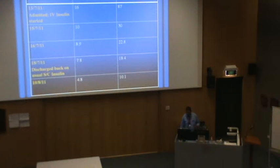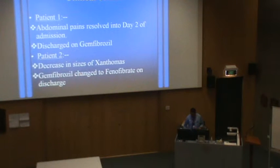As for the second patient, he too got admitted, he too received IV insulin, and his triglycerides also fell with the help of IV insulin from 87, 5 days later, to 18, and so we stopped his intravenous insulin, put him back on subcutaneous insulin, and sent him home. The first patient's abdominal pains resolved after day 2 of the admission, and he was discharged on gemfibrozil. The second patient reported a decrease in size of xanthomas, but we changed his gemfibrozil to fenofibrate. Now, what are these medications, gemfibrozil and fenofibrate? They're all fibrates, and I'll come to how they actually reduce the cholesterol in later slides.